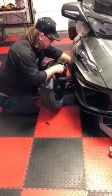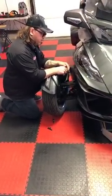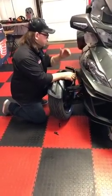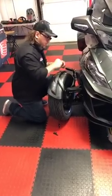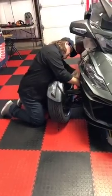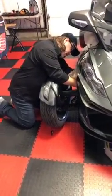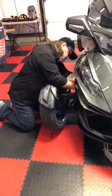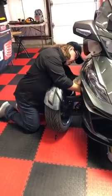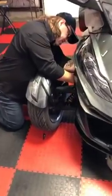So I've already preset the preload based on the rider's weight. Set the rebound also on the rebound adjuster. I'll install this, and I'll show you what we're talking about on the next shock before installing it. So just install that back to the same holes. There's no cutting, modification, welding, anything at all like that necessary when changing out your shock. So it's a pretty basic install.